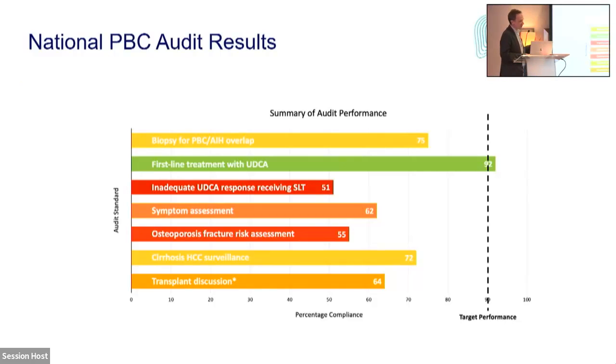And then we needed some means of providing clinicians essentially with an aide-memoire about what it is that we're meant to be doing. And that aide-memoire is a care bundle, basically. So in fact, a care bundle was generated. It's a 10-point plan, in essence. It consists of a list of 10 things that should be done for a patient with PBC.